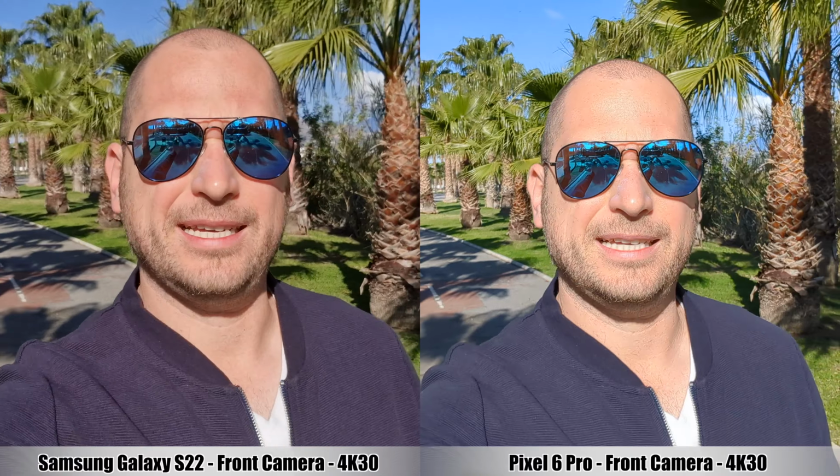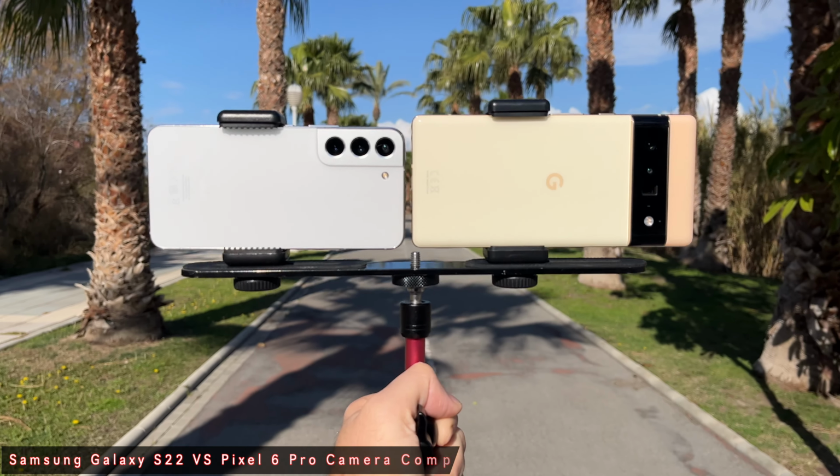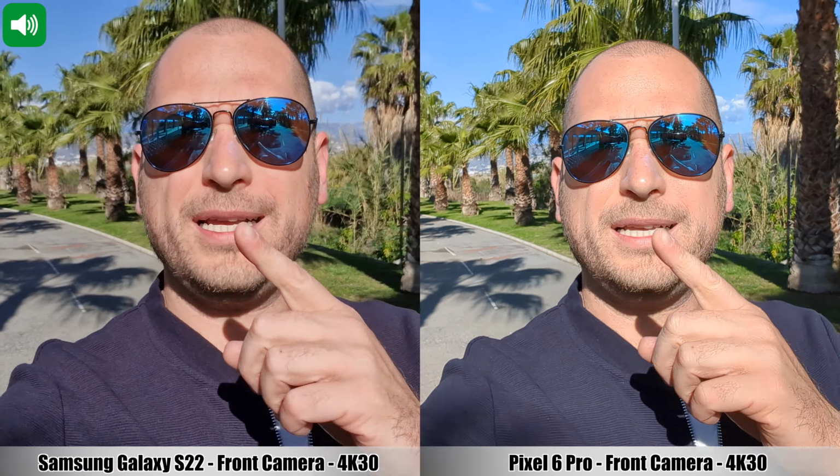For today's camera comparison, we have the brand new Samsung Galaxy S22 and the Pixel 6 Pro. Now, this is the cheapest Samsung Galaxy S22 that you can buy, so this is the regular version of this device. For the front-facing cameras, the maximum recording resolution on the Samsung Galaxy S22 is 4K at 60 frames per second, where the maximum recording resolution on the Pixel 6 Pro is 4K at 30 frames per second. And for this recording, we are doing 4K at 30 frames per second with both devices.